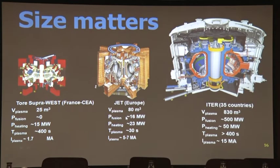Basically, what it says is that you need to go to very large size machines to have enough fusion output. For example, Tore Supra, which is called WEST now, is a tokamak in France, which was about 25 meter cube of plasma volume. It didn't produce any fusion. Compared to that, JET, which is slightly more than three times Tore Supra, about 80 meter cube in plasma volume, produced the best 16 megawatts of power, but consumed about 23 megawatts. That is why 0.65 is the ratio of this fusion power by heating power.